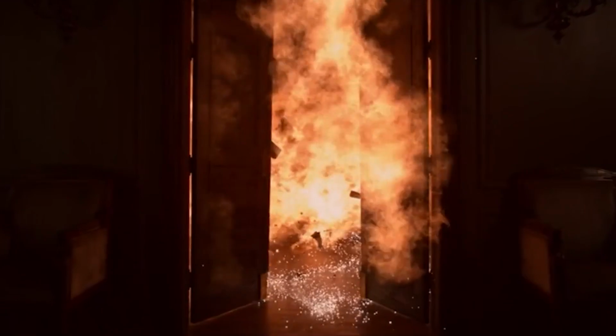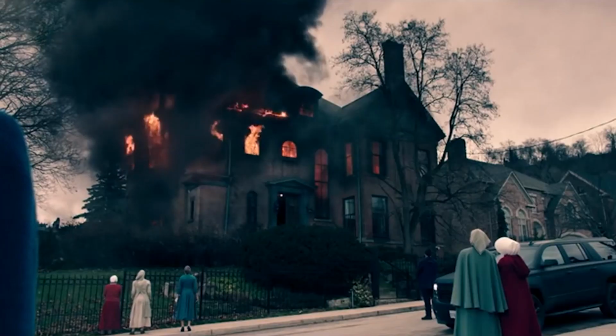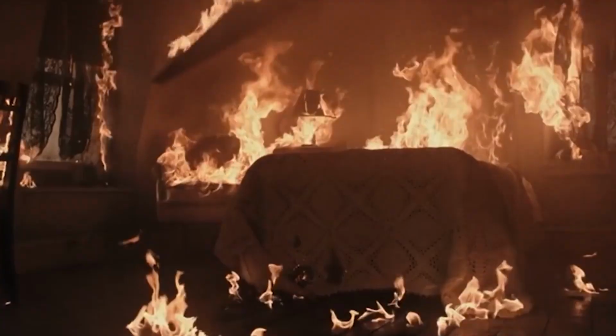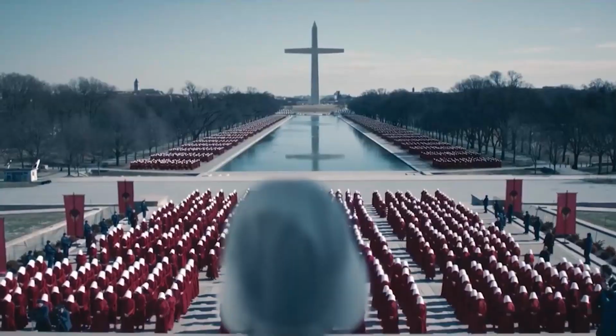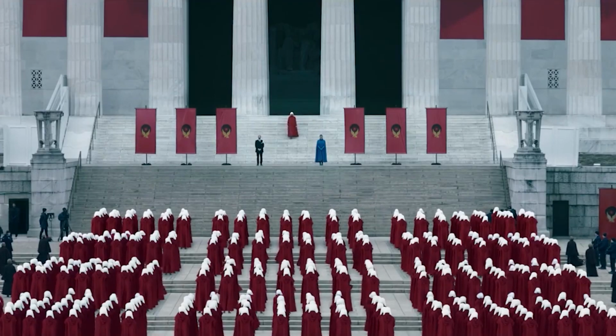So they had to film multiple scenes and put them together in order for everything to look realistic. They also had to recreate the whole house in 3D so they could create the outcome of the fire. He also talked about creating thousands of handmaids in a scene, and that's exactly what we're going to talk about next.